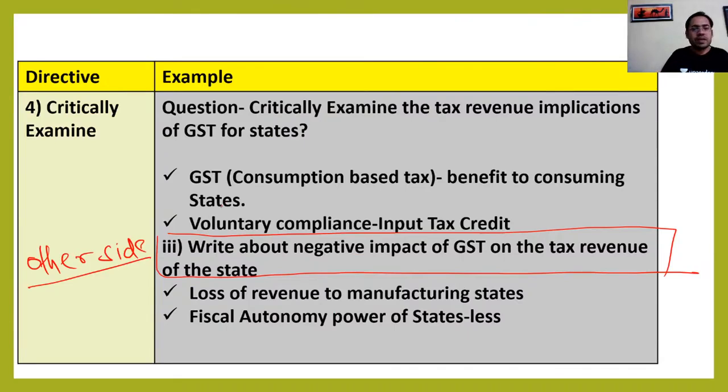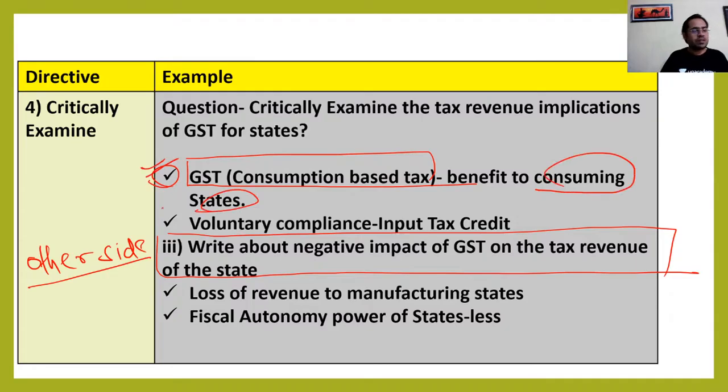Third, GST is a consumption based tax. So those states which are consuming more will get benefited. GST is not an origin based tax, it is a consumption based tax. So those states which are consuming more will get benefited. So it is good for them.